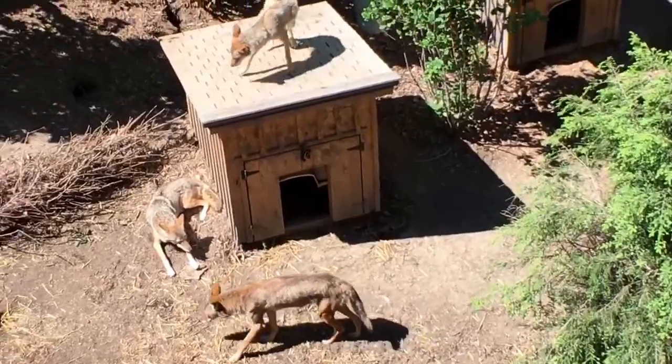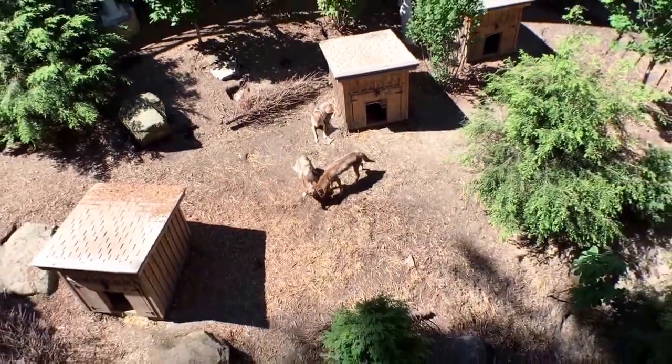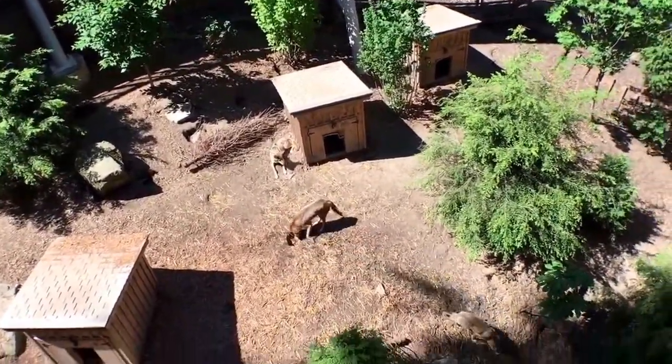So right below us, there are 3 coyotes. And coyotes, you might think, oh, are they really native to Ohio? They're not only native to Ohio, they're in your neighborhood no matter where you might live. And we think it's really important that people understand about coyotes, that they're not something to be feared, but respected.